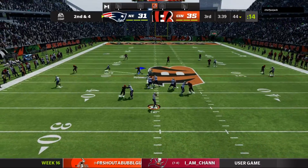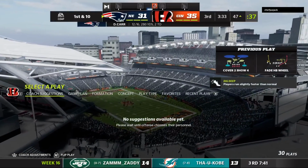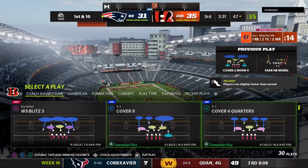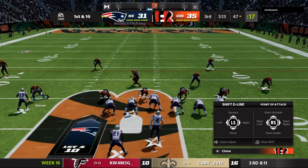From the 44, Carr over the middle, and that's caught by Kmet. I know I spent a lot of time talking about how tight ends in a lot of cases now are pumped up wide receivers, but they're still big people. He used that frame right there to absorb a really big hit on him and held on to the ball.